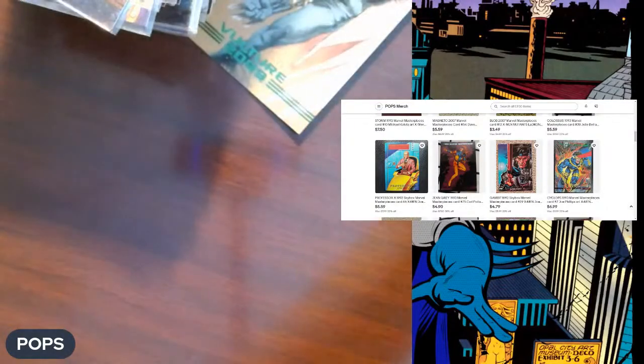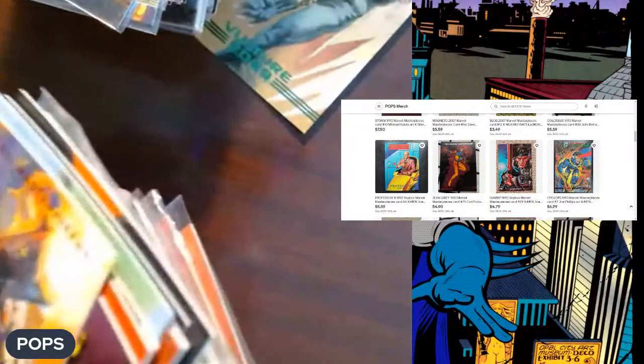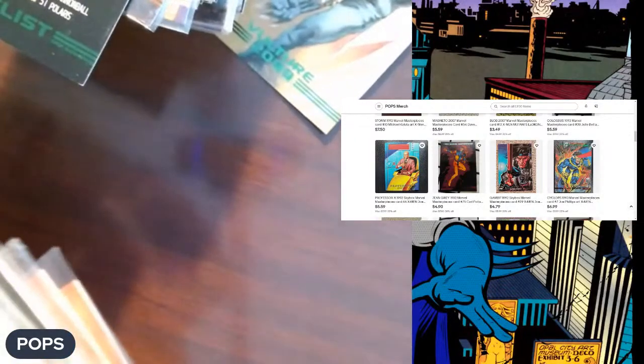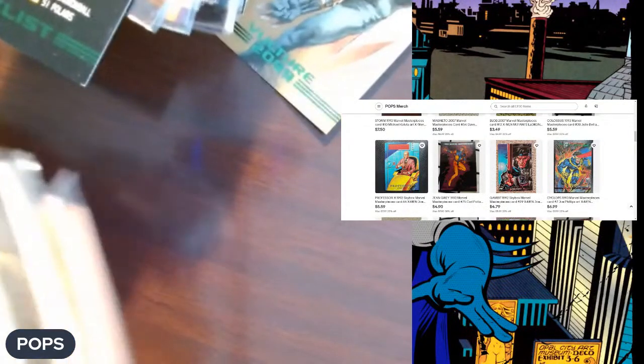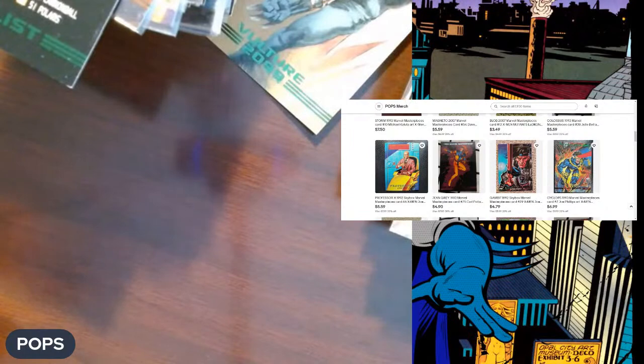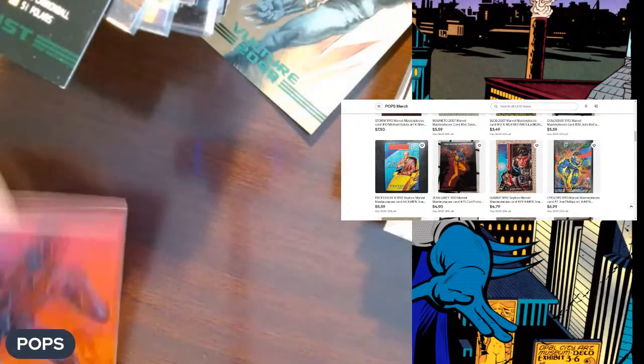I'm looking for the more expensive card in the set, the Spider-Man 2099 card. And I know that I saw a couple. I just don't know where I put them. They're in this giant. There's one. Okay, perfect. So here he is.